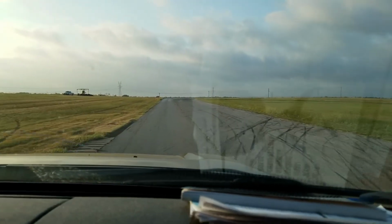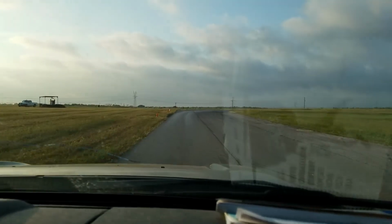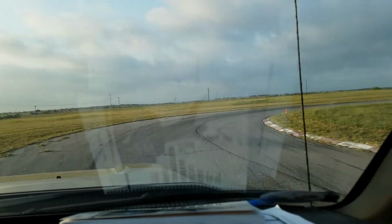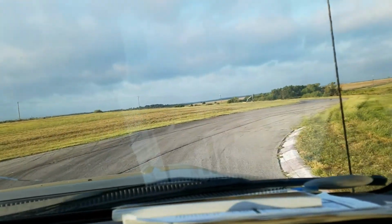But every corner on this track is late. There's nothing that's really early. I think this is one of the earliest apexes there is, and you can see it's still late. Right. Yeah, it is. It's almost after the corner's done.